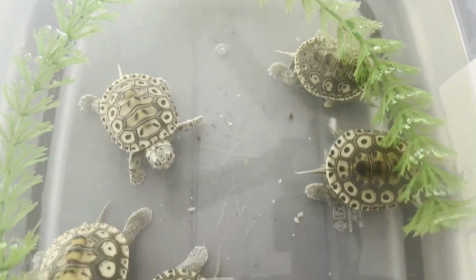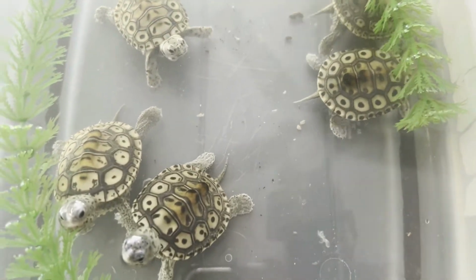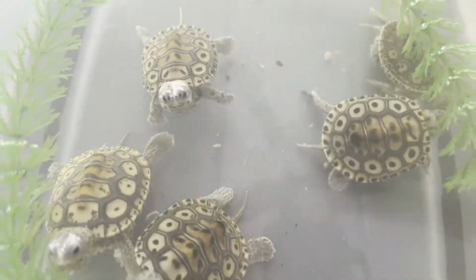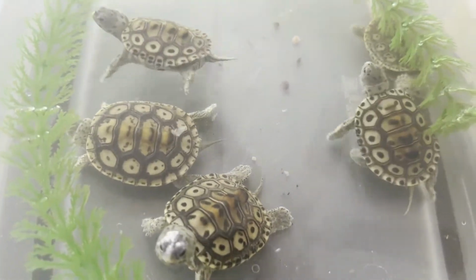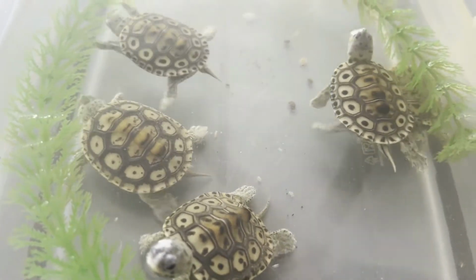This is probably their third day in a little bit of water. This is the deepest water they've been in. We did it just now for the video, since we're going to be keeping an eye on them. So look how easily they can float.